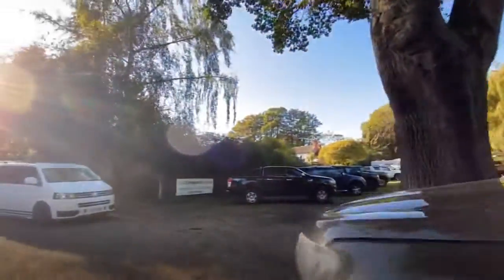And then finally, passenger side rear door card. As you can see, all the carpets are nice and clean, everything looks spot on. Smells nice in the back as well. Right, so let's pop the bonnet.